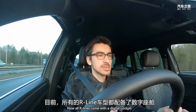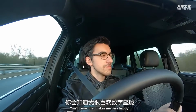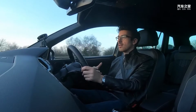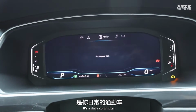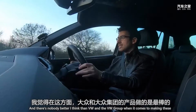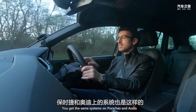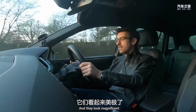Now, all R-Lines come with a digital cockpit, and if you watch this channel a lot, you'll know that makes me very happy. I just feel like if it's not a performance car and it's something that you're going to be using every day, a daily commuter, just give me something nice and high-tech and clean to look at. And there's nobody better, I think, than VW and the VW Group when it comes to making these. You get the same systems on Porsches and Audis, and they look magnificent.